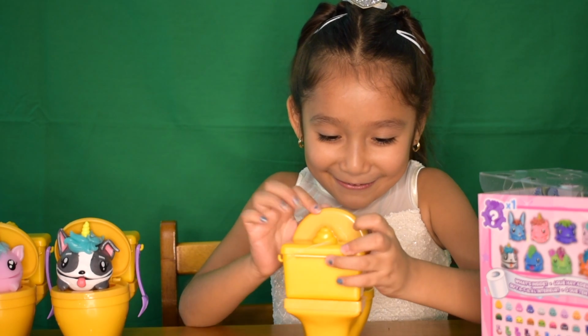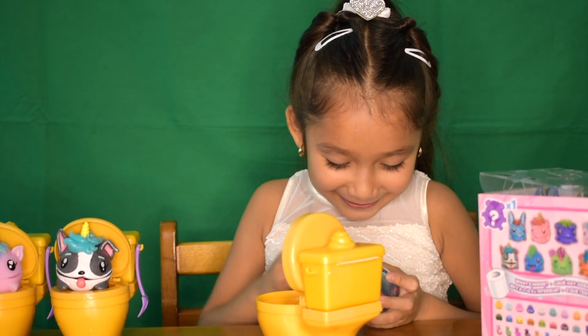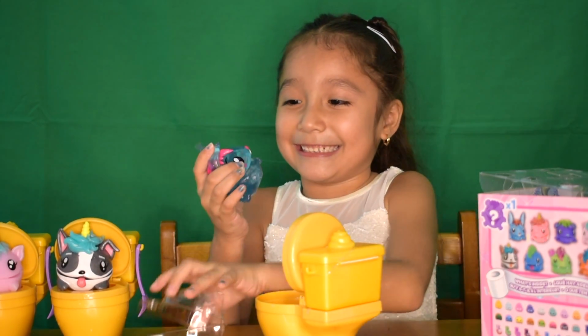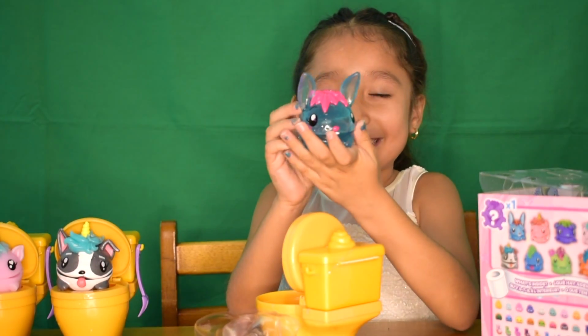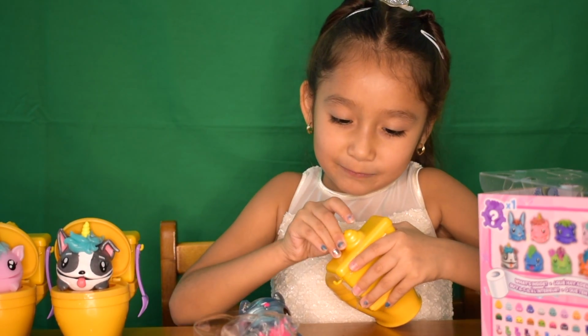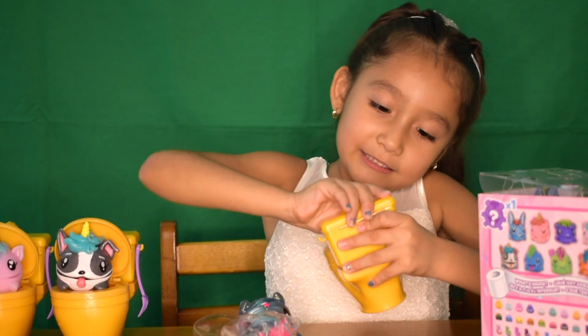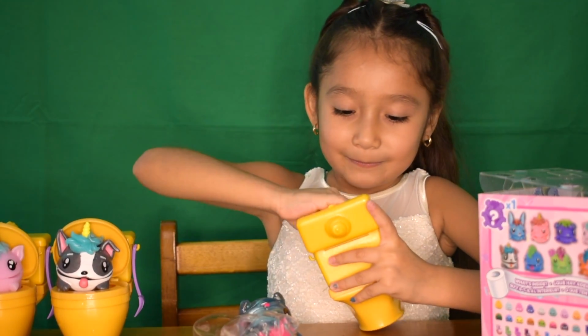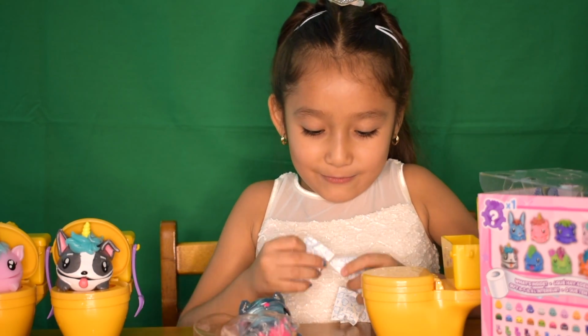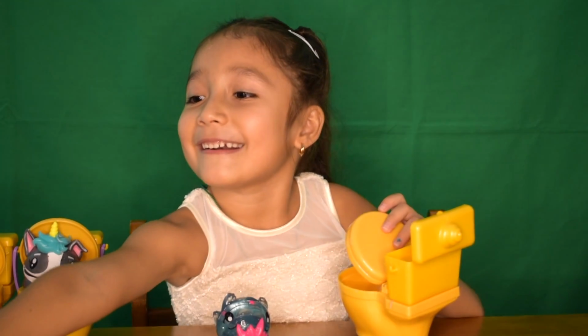Who's that glittery? Who's that? We got a little bunny. She's so cute. Now, let's open the little baggies in here. Okay, now let's open them. And we have 3 little blind bags again. Empty out water.